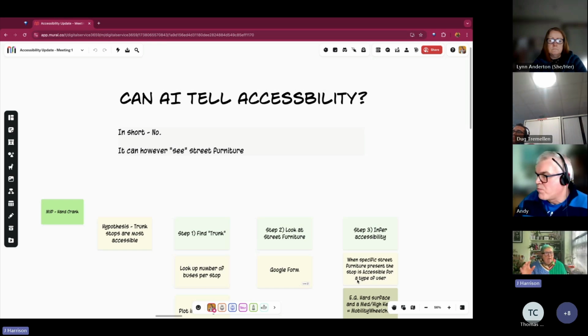So first off, can AI tell if a bus stop is accessible or not? Can it give us accessibility information? Short answer is no. That was really quick, really fun. We tried a couple of your generic ChatGPTs and some of the other models that were out at the time, and we just asked them, look at this bus stop, look at this bus stop, look at this bus stop, tell us if you think they're accessible, tell us what's going on. They just can't. So we were like, okay, so general large language models, not a goer.